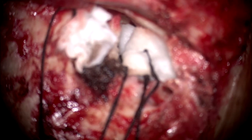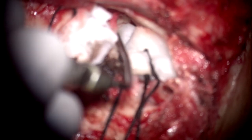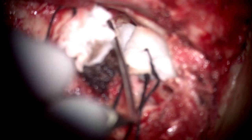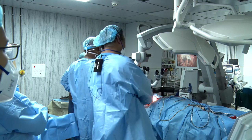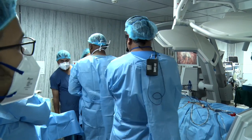Flow seal has no use. Close heel has no use. Have patience, patience, patience. Pack with Surgicel. Press with neuropatty, remove the neuropatty, again pack with Surgicel, wash, look for the site of oozing, place Surgicel again. That's the way.